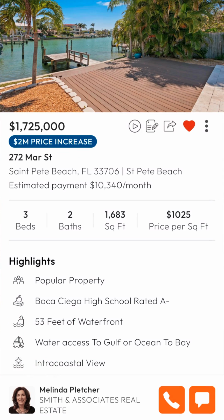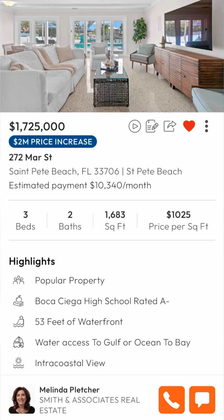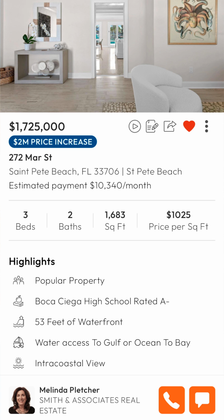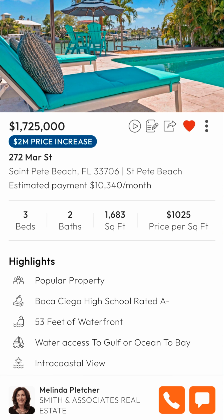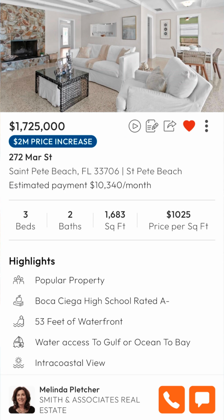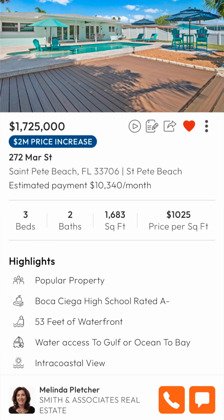It's amazing what Melinda's been able to bring to the market. Both of them have open floor plans, and this one is a little bit more quaint. It's a bungalow style home, open floor plan as I mentioned, great furnishings in the kitchen. The flooring all throughout is consistent. The bedrooms are large, the walk-in closets, to die for.